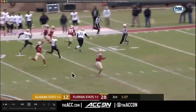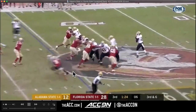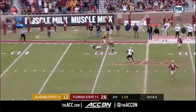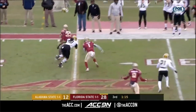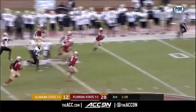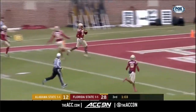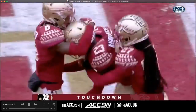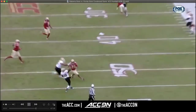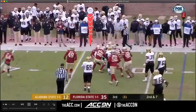All right, I want to get further in. We get the little interception here. Shouldn't have been flushed from the pocket there a little bit, but he stumbles a little bit on the throw. And Hamza's a pretty good athlete. He was trying to throw that as far as he could throw it. That's where you slid, and then, well, that just makes it really easy. Like I said, Hamza's a good athlete.